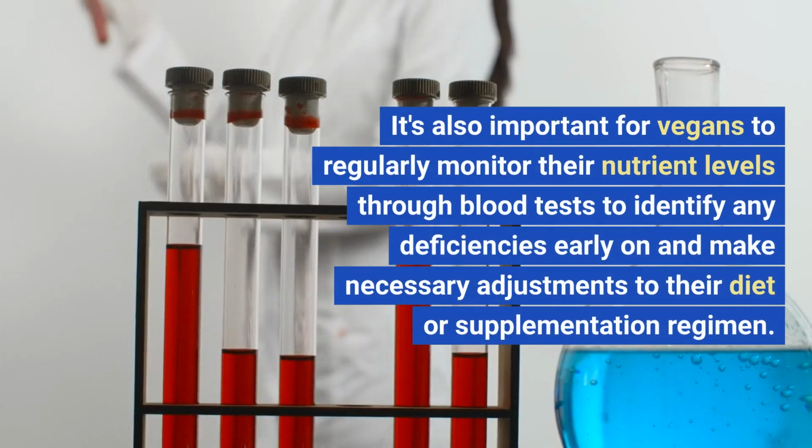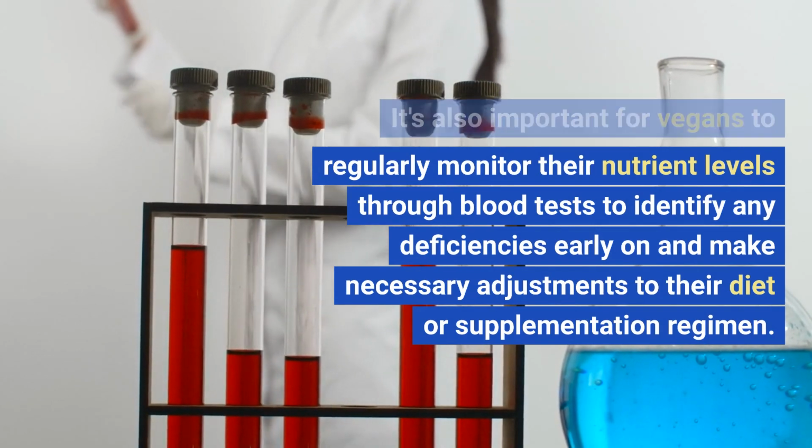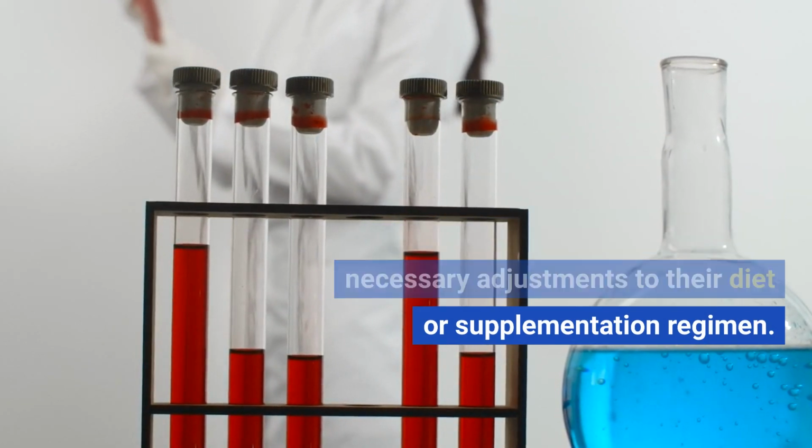It's also important for vegans to regularly monitor their nutrient levels through blood tests to identify any deficiencies early on and make necessary adjustments to their diet or supplementation regimen.